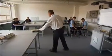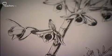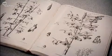Books have been particularly influential for Luke, who has used a single 19th century text to produce a nationally acclaimed research paper on orchids. So when I was out in Sikkim, I was researching the number of orchid species found at different altitudes. And the book was a complete record of every single orchid in 1898, which is something that you really don't have for any other area of the world.